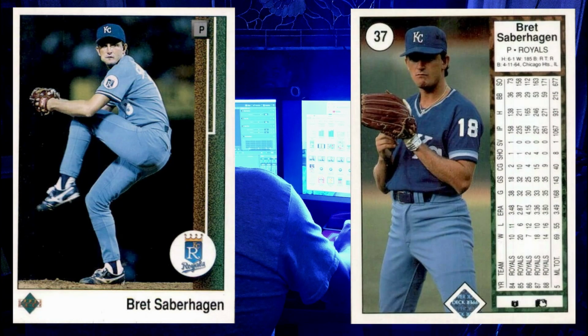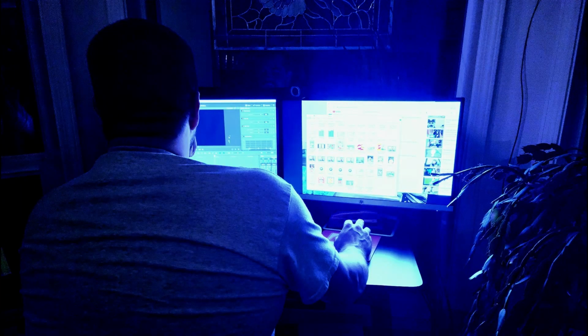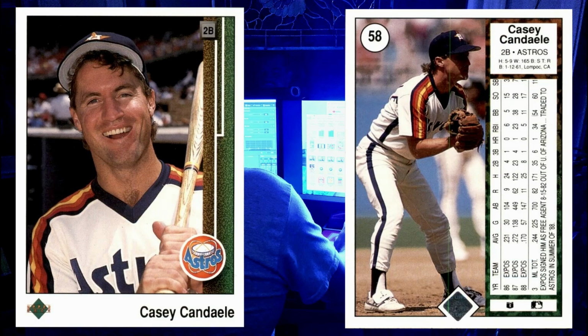At number 37, Bret Saberhagen. This is an uncorrected error. They don't have the correct amount of hits for him. It should be 1,031 hits. Number 58, Casey Candaele. Now, he was traded to the Astros in 88, but they didn't put any stats for the Astros in 88, so that was a mistake. They just left the Astros stats off his card.